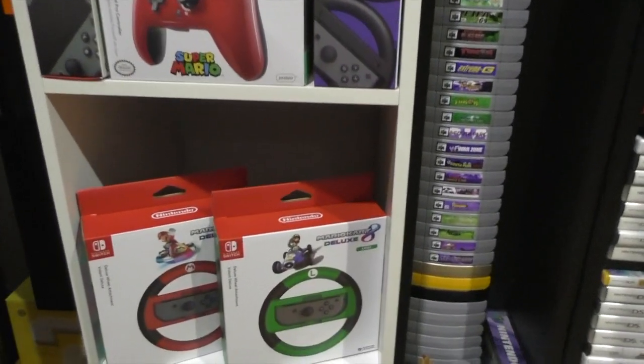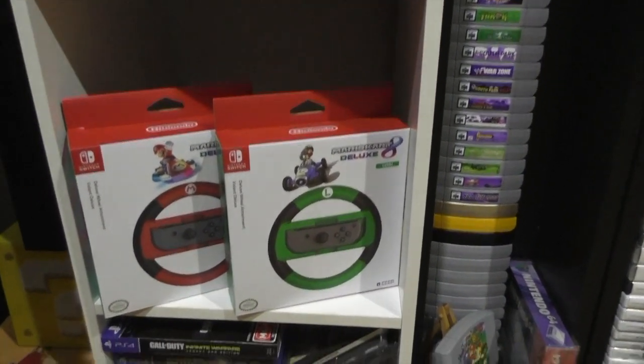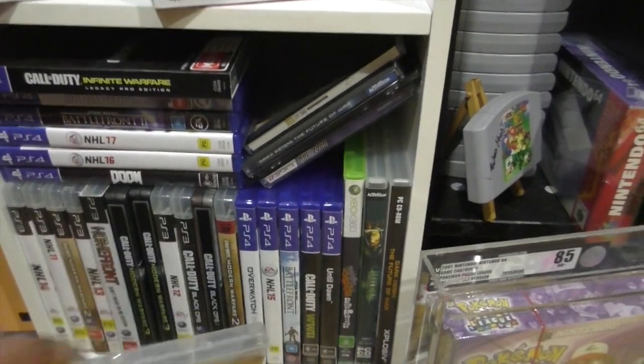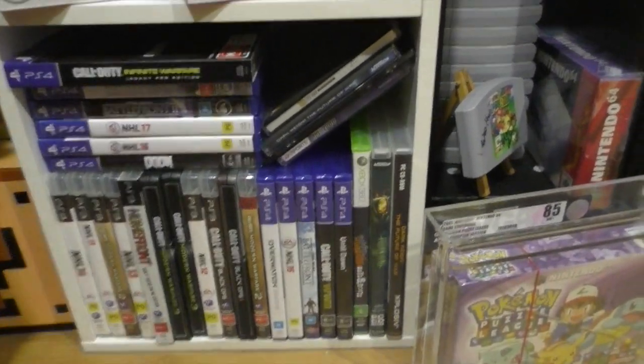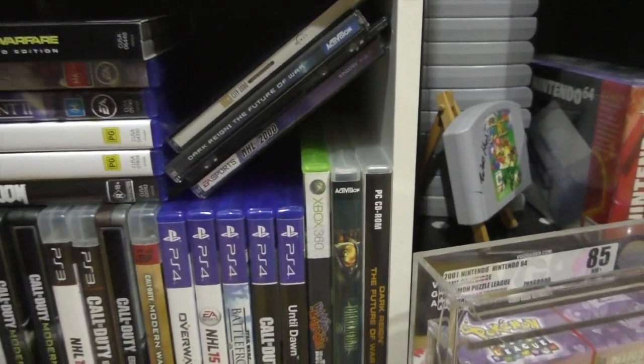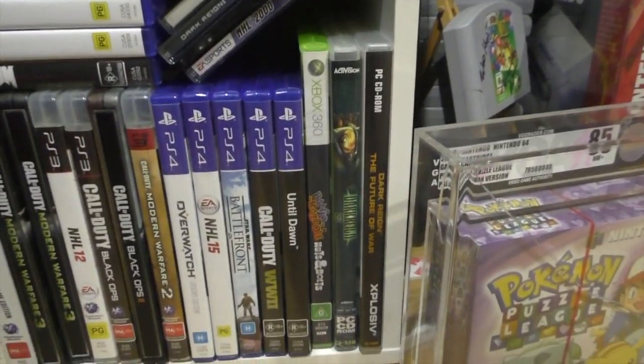A couple of, again, more accessories for the Switch. Your Luigi wheel and Mario wheel. And down the bottom I have a very, very small PlayStation collection. And a bit of PC, some games I used to play back in the day. Like SimCity and Dark Rain. Yeah, a few PS4 games. Until Dawn, that was fantastic.